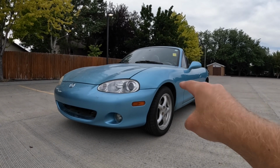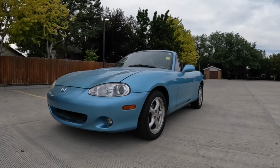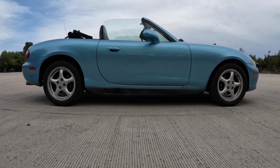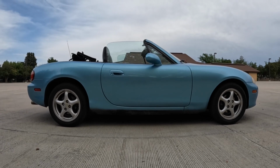That's the 2001 Mazda MX-5 Miata base. It's in a color that I like to call blue. Mazda likes to call it crystal blue metallic. And today we're going to decide, is this 22-year-old legendary British-based sports car, roadster, worth your time and money? Or is it a waste of money?